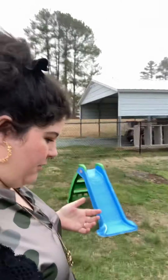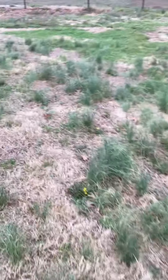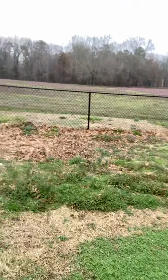I'm gonna come back here real quick because this is just so pretty out here. This is my yard. I gotta pick some more dandelions, don't I? Make some more dandelion jelly, and we've got some weeds coming up, so it's about time to start mowing again.